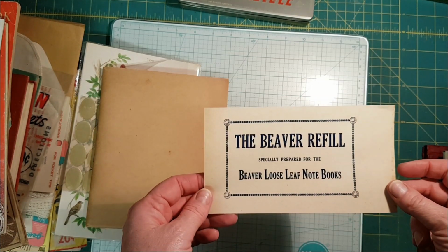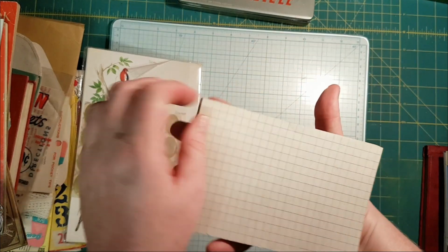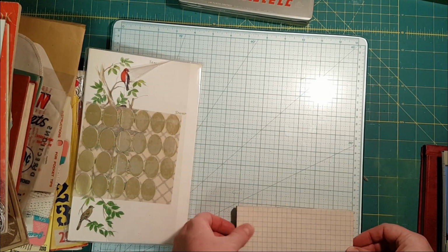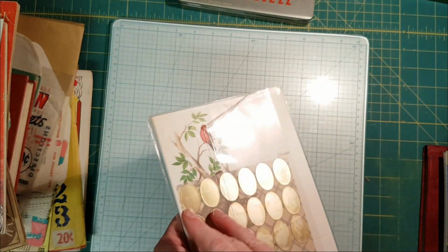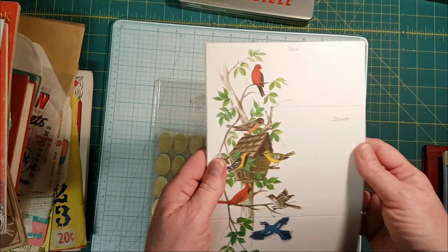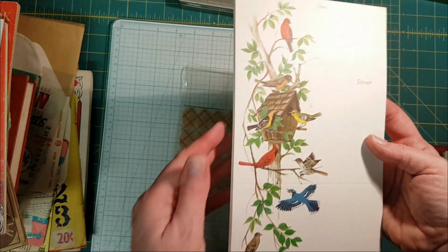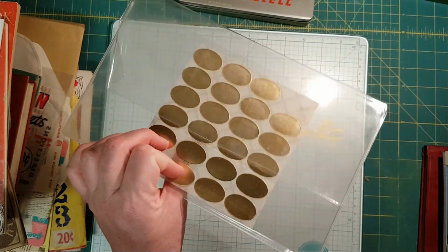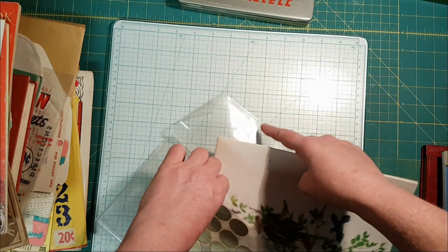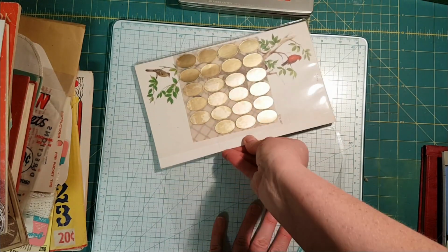The Beaver refill for Beaver loose leaf notebooks. There was also this booklet of kind of this brownish lined paper and this notepad, but that's 3.5 by 5 graph paper, and this was all in a package together. And the reason I got it was for these post-it notes. So they have this gorgeous bird image on the side. I think there's like 15 of them here, and it does have the seals. So that was why I couldn't resist this pack of stationery. This and the Beaver notebook loose leaf paper.